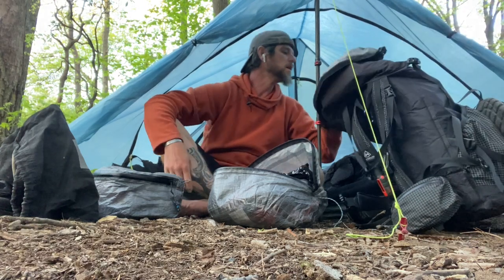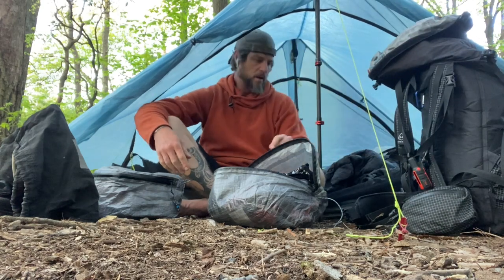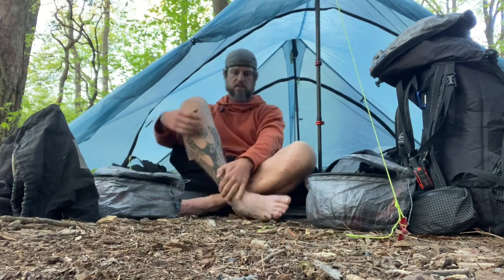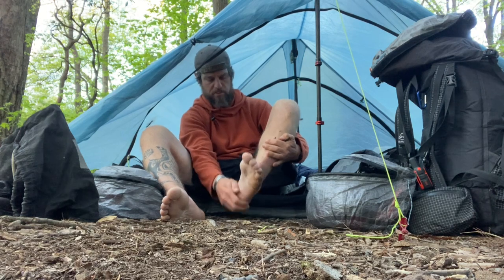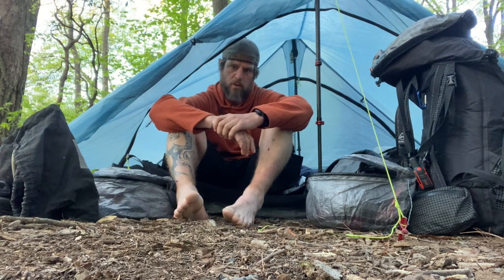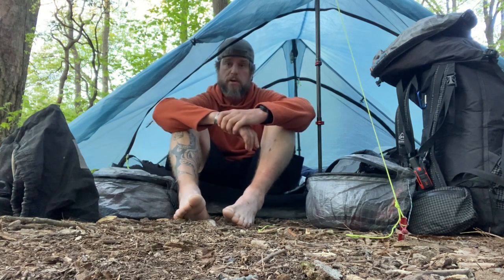So that is it. I don't use a trash bag liner. Haven't really had a problem yet, but that's pretty much it as far as all the gear. I don't know the exact weight of my pack. I don't really care, to be honest. We did weigh it a couple weeks ago at a hostel, and I think I was right around 30 with 4 days of food and water. So not too bad. It's been comfortable. Really can't think of anything else. More to come, y'all.